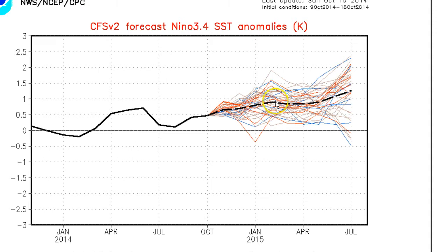and here we are into February, and it sort of shows it peaking, but we're talking about only 0.8 of a degree. A real El Nino, a real minimum El Nino, would be about 1 degree or 1.2 degrees. The last El Nino we had in 2010 was about a 1.4 degree El Nino. So this is below that, just a bare minimum, like a low-grade fever kind of thing.